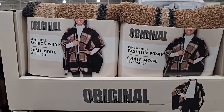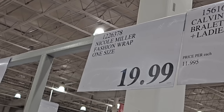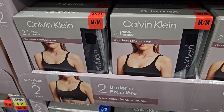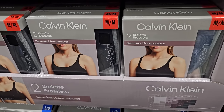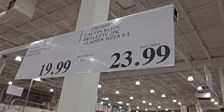On my shop today, I saw this fashion wrap, which was just featured in the Costco magazine for November. It's $19.99, but it's not really that soft, so I wouldn't recommend getting it. There's also this 2-pack of Calvin Klein bralettes. This is a great buy, and this is also great to add as a Christmas gift idea as well.